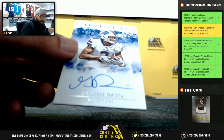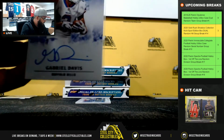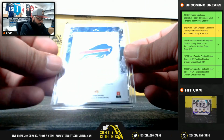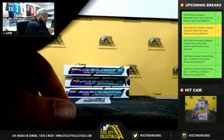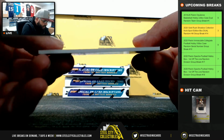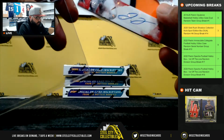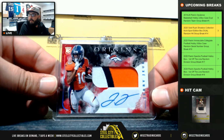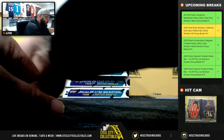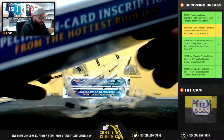We got Gabriel Davis, AFC East. That's going to Brad. Gabriel Davis, rookie auto. And we got a 3-color patch auto out of 99 to the AFC West, Jerry Jeudy. Jerry Jeudy. Are we all spectred out? We haven't sold a spectre spot in a minute. Box number 2. Nice hit to Nicholas in the AFC West with Jerry Jeudy.